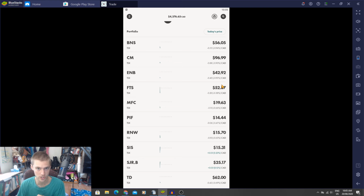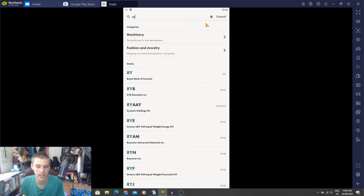So the two bank stocks I'm going to be buying this week: one is a new one that I don't hold inside this portfolio, and the other is one that I've held for a long time and am just going to keep buying. The two stocks are RBC and TD. RBC is a stock that I actually don't hold inside this portfolio, like I mentioned.